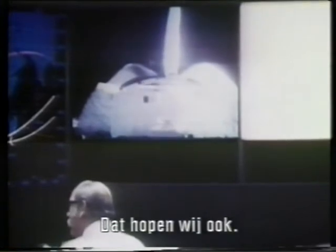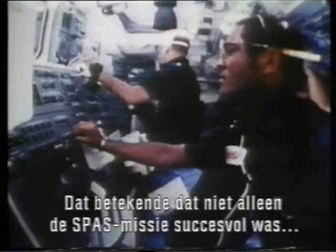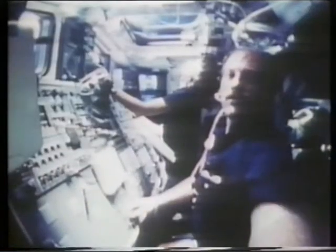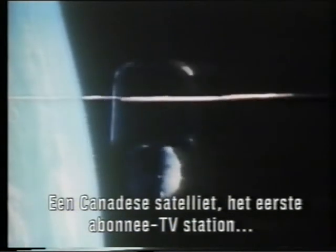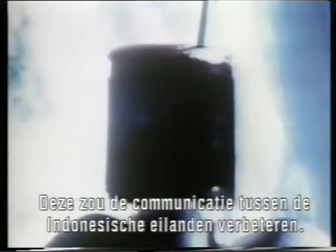The remark by Shuttle Flight 7's commander meant not only had the SPAS operation been successful, but that the crew also deployed 2 communication satellites. A Canadian satellite to be used for one of the world's first direct-to-home pay TV services, and an Indonesian satellite. It would increase high-speed data transmission and telecommunications service to that country's remote island locations.